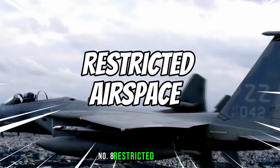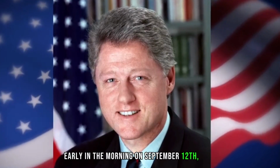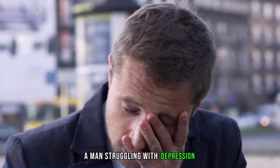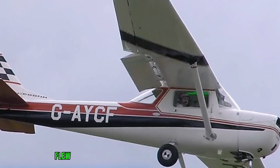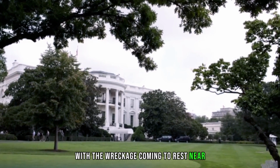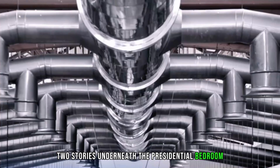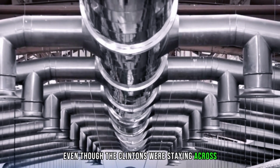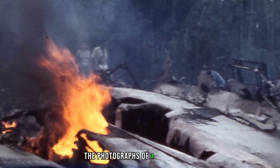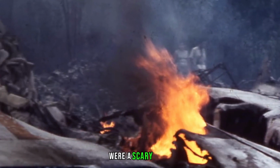Number 8. Restricted airspace. Early in the morning on September 12, 1994, while President Clinton was in office, a man struggling with depression and other mental issues flew a small two-seater plane into the South Lawn, with the wreckage coming to rest near the base of the White House, two stories underneath the presidential bedroom. Even though the Clintons were staying across the street that night due to the ventilation system being repaired, the photographs of a plane wreck only feet away from the leader of the free world's abode were a scary sight.